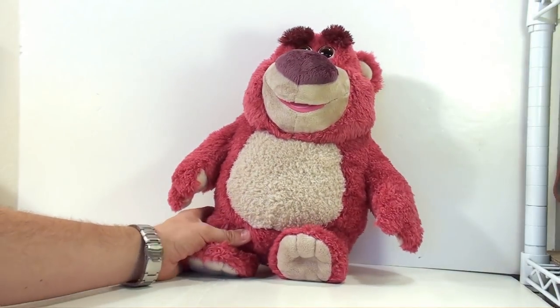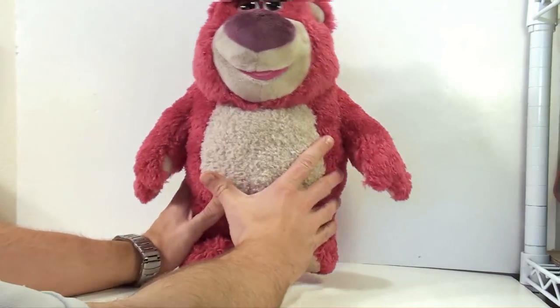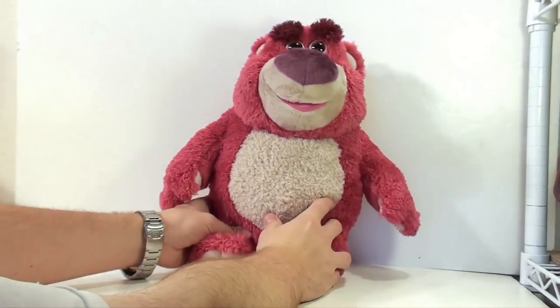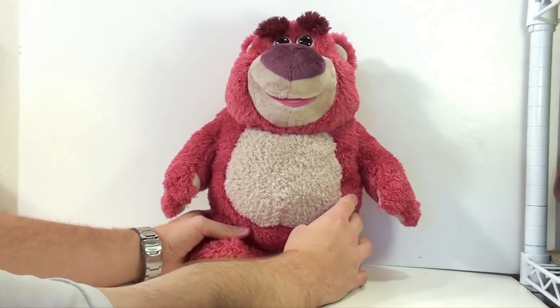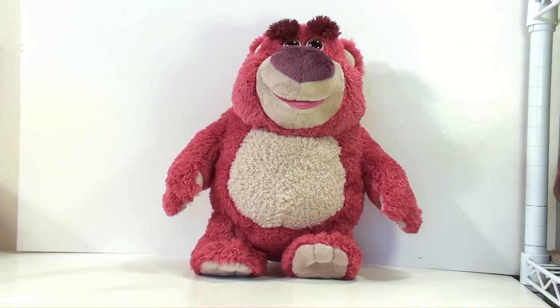If you are a fan of Toy Story, this is one of the newest characters we're going to get from the whole thing. And it's just very sweet, very innocent. I absolutely love it. I can't recommend this thing enough.